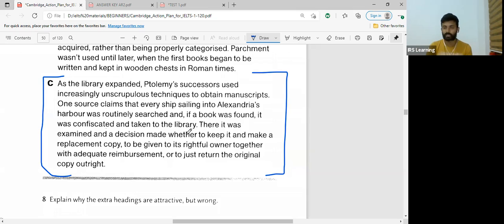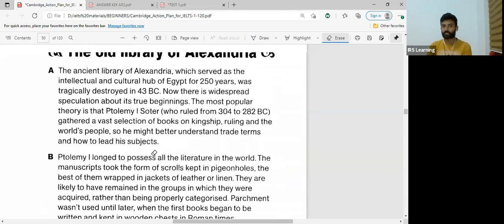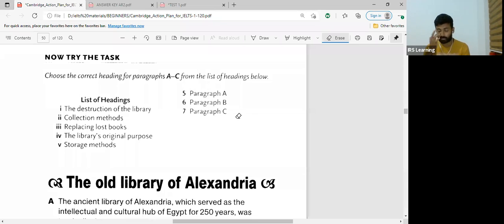So what will be the option? Collection methods. Okay, exactly. So both of you got that one. Now you guys understood, right? What a paragraph heading is and how you need to look into that particular type of question. Any doubts in this particular question?